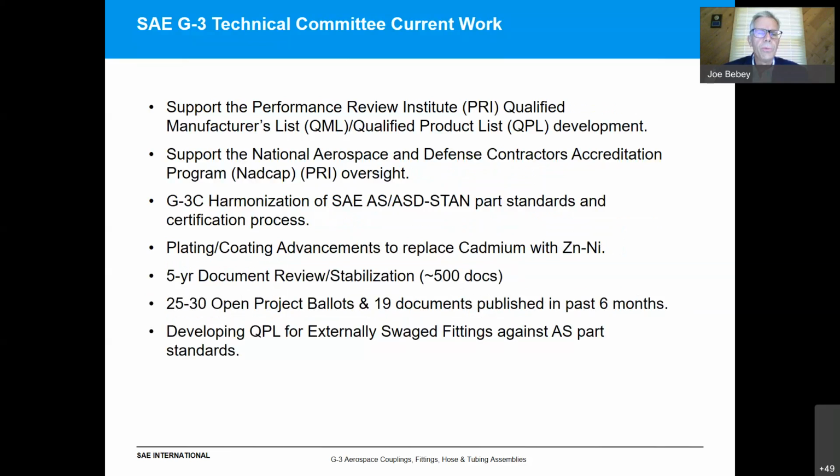And as I mentioned, as one of our missions, we continue to support performance review institutes, qualified manufacturers list, and qualified products list development. There are always activities and projects with suppliers who want to get on the qualified products list. There are issues that pop up where a product has failed in the field or has failed during periodic testing at the supplier, and that product needs to be reviewed by this particular group within this committee to determine what actions they would need to take to reconcile the problem that occurred on their product, so they can remain listed on the qualified products list. We also are supporting the NADCAP PRI, where we have a very, very large audit and oversight operation going on to basically maintain oversight of the suppliers that make product that is listed on the QPLs.